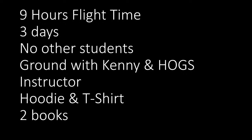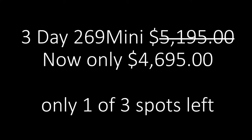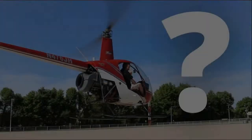But wait, there's more. We've got a 3-day mini, named by Heather, where you just want to come and get the experience. 9 hours of flight time, 3 days of flying, no other students. Go around with Kenny and the HOGS instructor, a hoodie and a t-shirt and 2 books. And I believe we've got hotel now included in that one too. And the HOGS Courtesy Car will pick you up. The price on that is $51.95, but now only through March 31st, I have one of those left. I've sold 2. I've got one more left at $46.95. If you're interested, call Heather now.